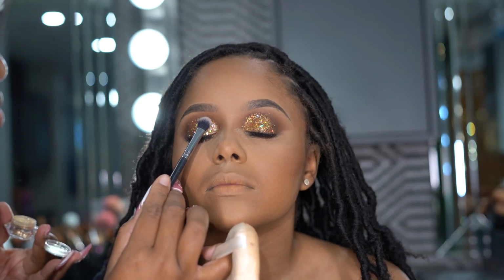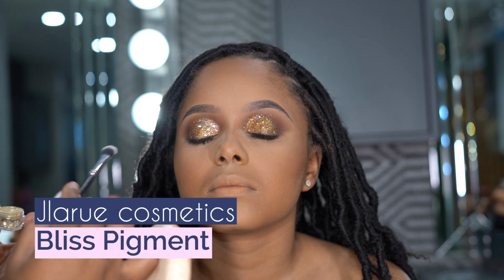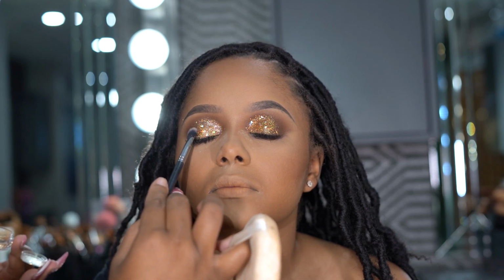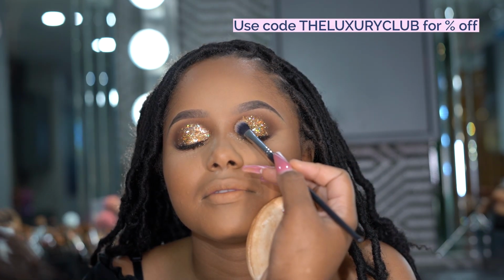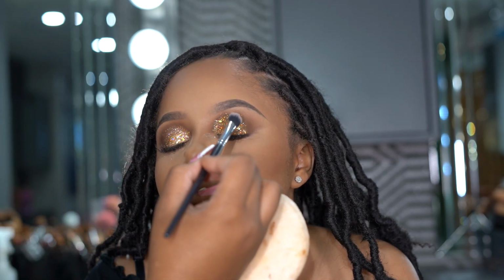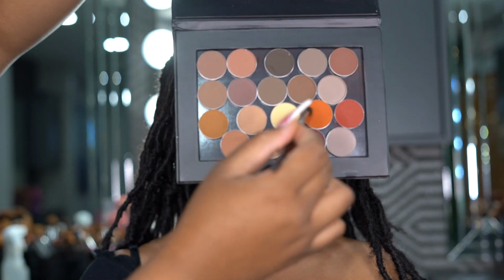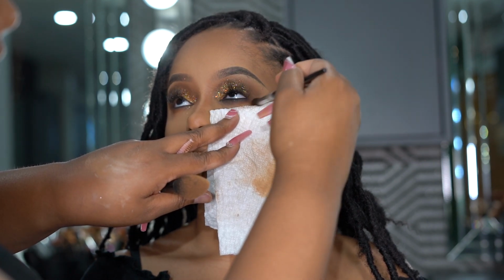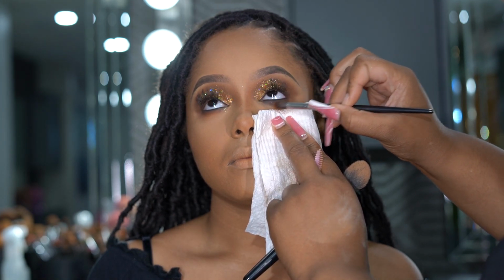And then I'm going to pat this pigment. This pigment is called Bliss from JLaRue Cosmetics, okay? This pigment is fire. It's like a gold mixed with a champagne, which is so good. A lot of people ask me, do you put glue before putting on this pigment? I'm like, no, I just literally pat it on. When I pat it on, I pat it on really softly. Everything is sped up for YouTube, but for the most part, I just pat it on. And then I'm taking this orange from the JLaRue Cosmetics eyeshadow palette and I'm smoking out under the eyes as well.